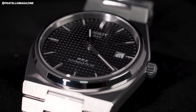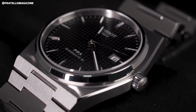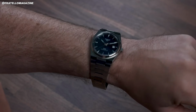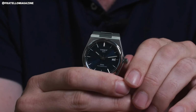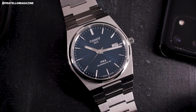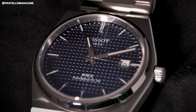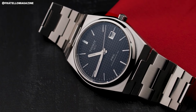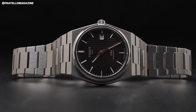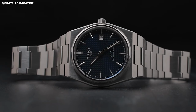On paper, the sizing is friendly, 40mm wide and only approximately 10.9mm thick, with 100 meters of water resistance and a sapphire crystal with internal AR. The bracelet is quick release for easy strap swaps, and there's a see-through case back so you can watch the rotor cruise. It's dressy enough for a blazer, clean enough for a tee, and built to be a daily.